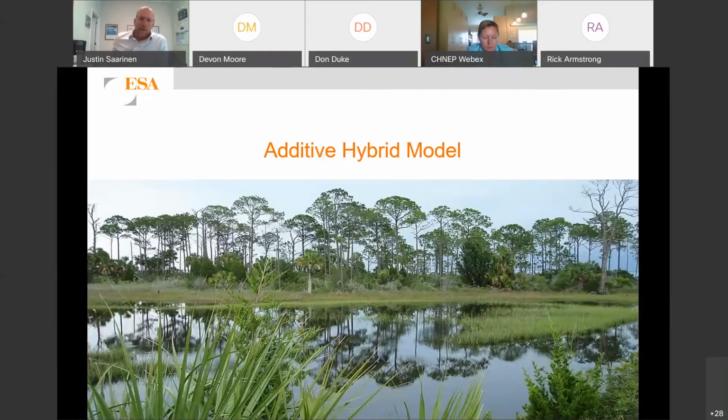So how is all this coming together? This is the additive hybrid model. This is that really nice blue, green, and red model, showing the targets and the opportunities. And that's what I'm going to present here.